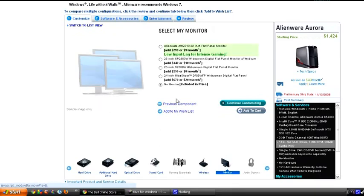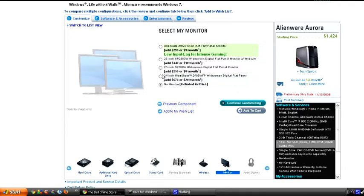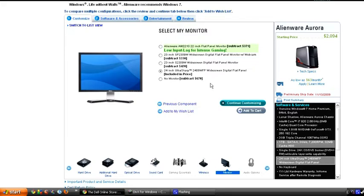Now, since this is a tower, not an all-in-one, which shouldn't be fair in the first place to Apple, but we'll see what happens in the end. We're going to select the biggest monitor that they offer in the selection. I believe Dell ships 30-inch monitors too, but we'll select the 24-inch this time, which I'm pretty sure could do 1920 by 1080, which is still pretty good, even though the iMac could do 2560 by 1440, I believe. But anyways, we'll move on.